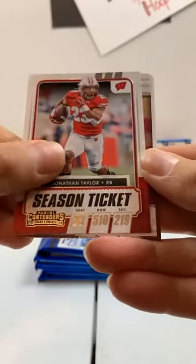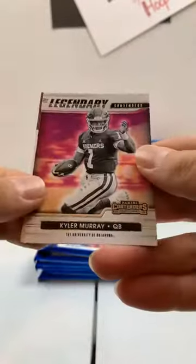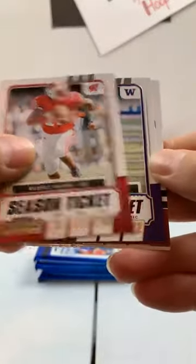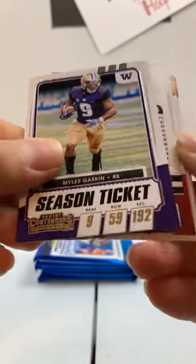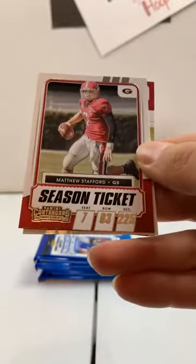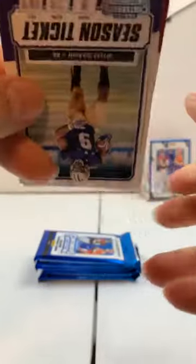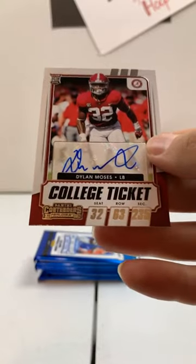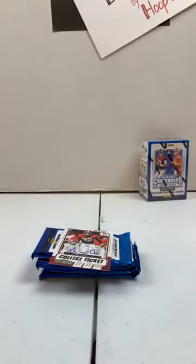Chenault Jr., Jonathan Taylor, legendary, Kyler Murray, Dak Prescott, Von Miller, Amari Cooper. Russell Wilson, Miles Gaskin, looks like the autograph's coming up here, DK Metcalf, Alvin Kamara, Matthew Stafford. Dylan Moses, this is an Alabama autograph. Let's see who he goes to.